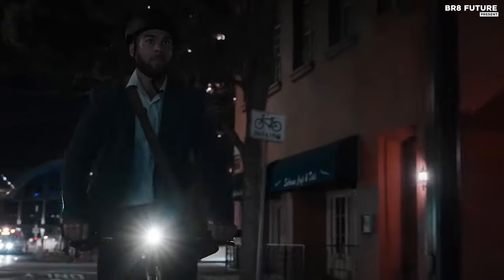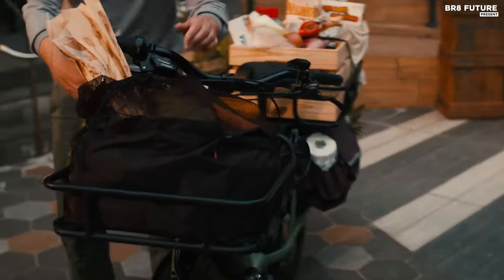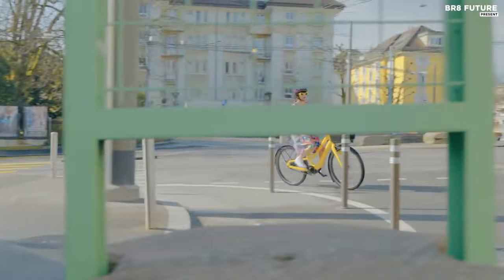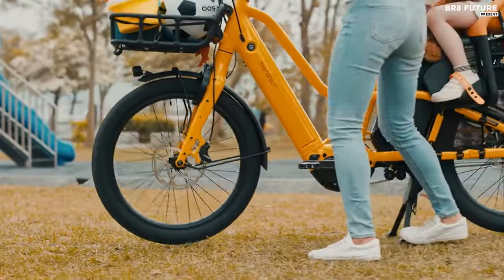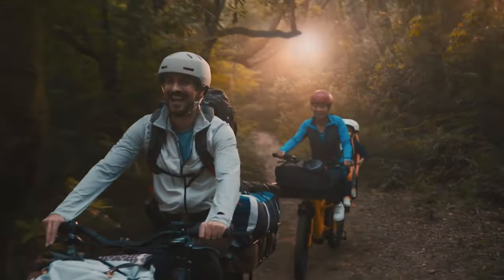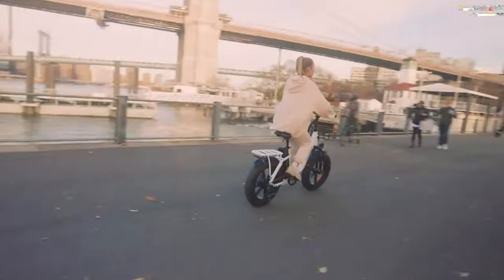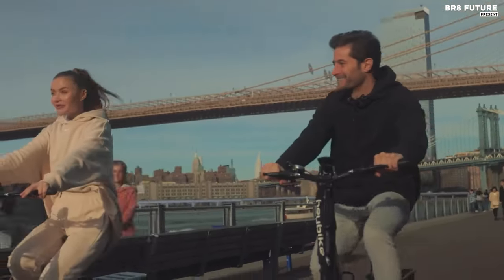Urban cycling has become increasingly popular, and one of the most convenient accessories for city riders is a basket. Baskets provide a practical solution for carrying everyday items like groceries, work essentials, or even a furry friend, without the need for straps or additional equipment. When purchasing an electric bike, opting for a model with a built-in basket can provide an added layer of convenience.